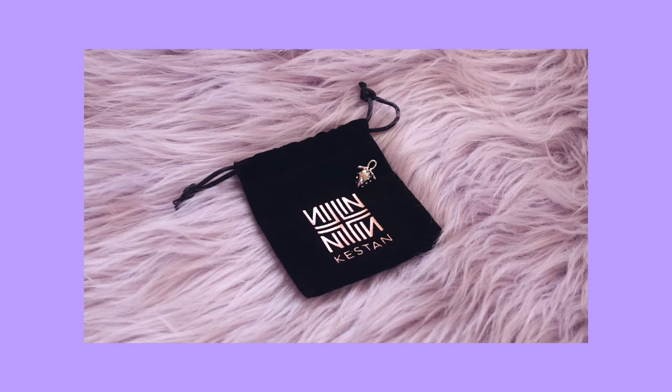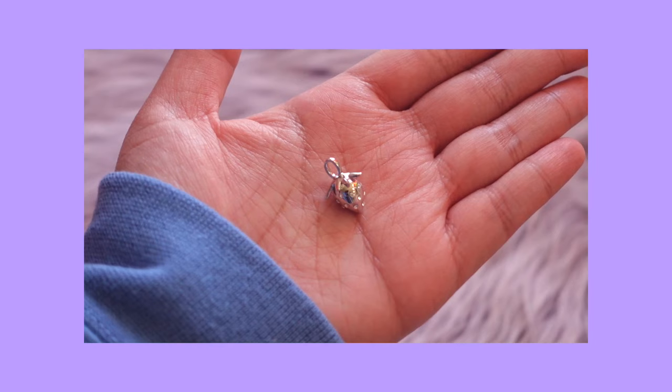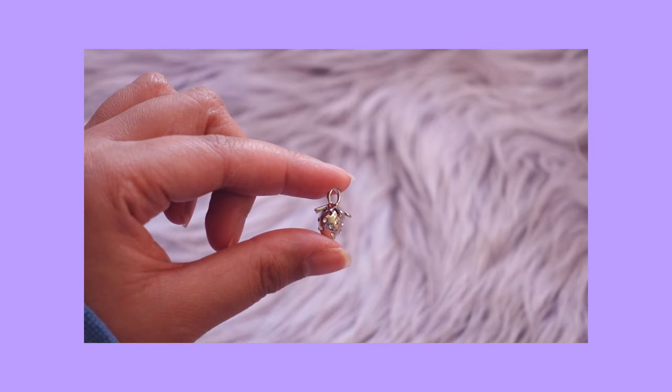And here is the charm itself. It came in this really beautiful velvet baggie with some gold printing. And this is the little charm that I got. I got one of her little strawberry ones in silver. So you probably can't see this because it's really tiny, so I'll film this closer up so you can see all the details, but it is so gorgeous. It has little rhinestones throughout. And yeah, I actually just realized that I forgot to buy the chain on their website that goes with this, so I'll probably have to go back and buy it, but this is still really, really cute.